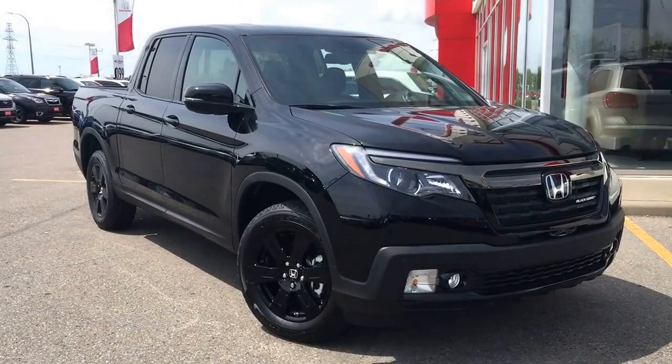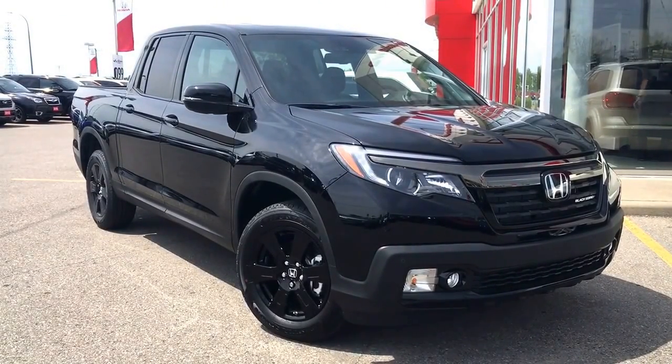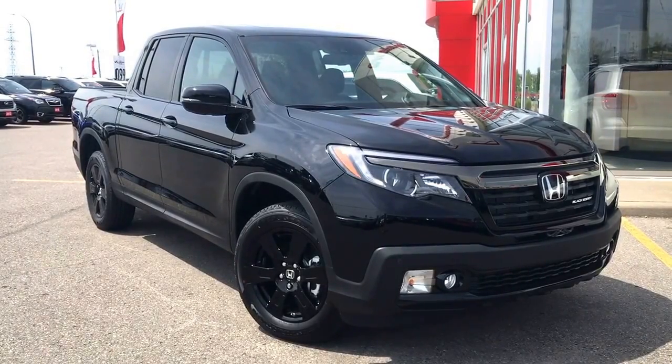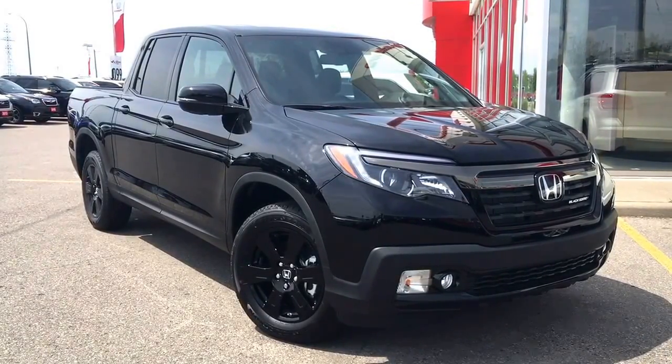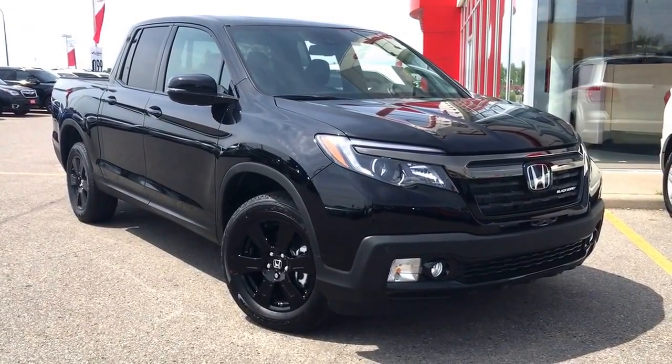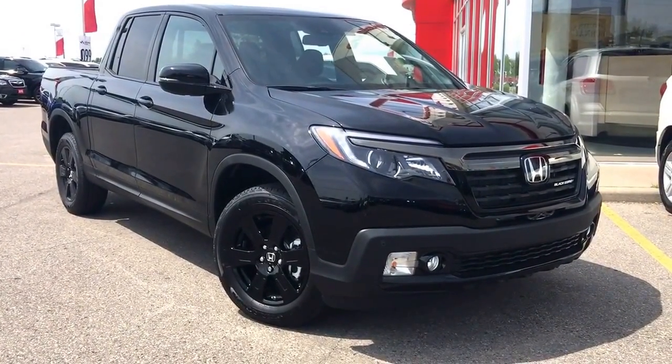I'm Kristen Fry with WHITBY OSHAWA Honda, and today we've got this gorgeous 2017 all-new redesigned Honda Ridgeline sitting before us in the crystal black pearl in the black edition trim level. Now keep in mind this vehicle is available in a variety of trims and colors.